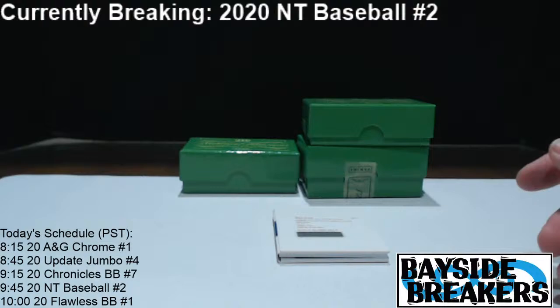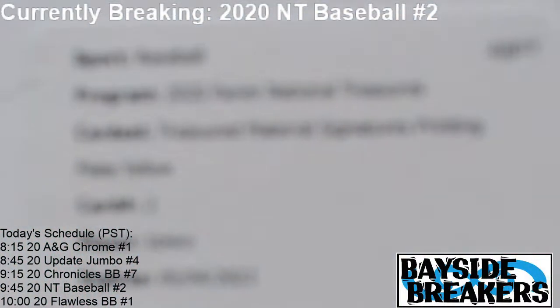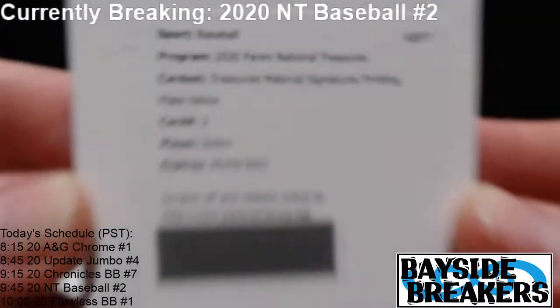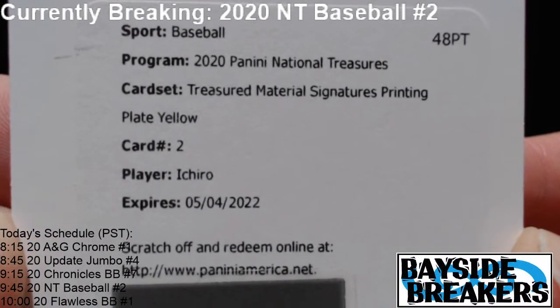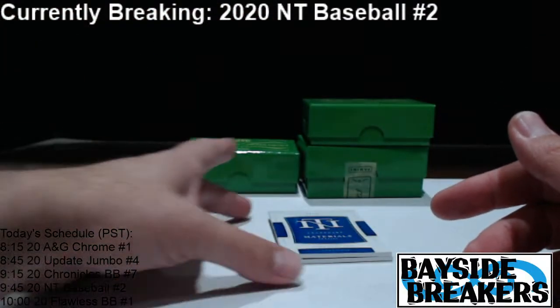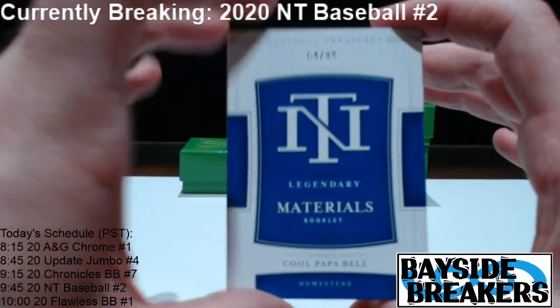And now I know why this one was so thin, because it had a redemption. Treasured Material Signatures Printing Plate Yellow for Ichiro. That is a nice one there. I'm going to assume that's the Mariners, but we will verify that with the checklist. Either way, you got a redemption for an Ichiro printing plate. Nice hit there. And we have a materials booklet, Cool Papa Bell.